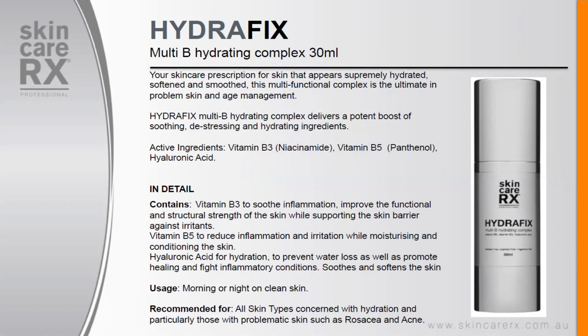So really important. This is the first product that I would get my clients on. So it will soothe inflammation, improve the functional and structural strength of the skin while supporting the skin barrier. It will reduce inflammation and irritation. Really good as well for your clients who suffer with redness in the skin. And this is really nice for aiding in that. And great for rosacea and acne too.